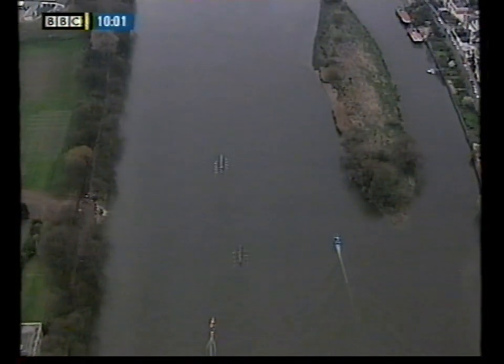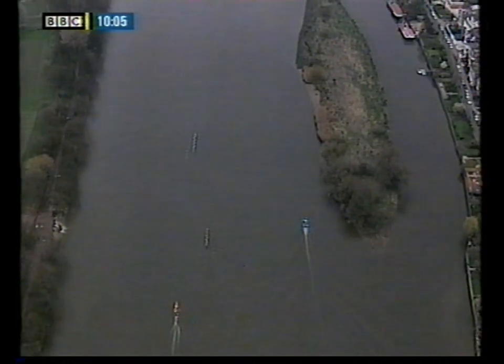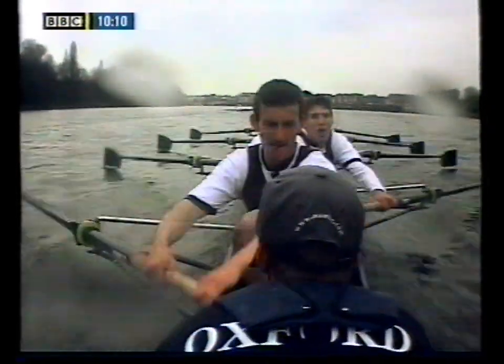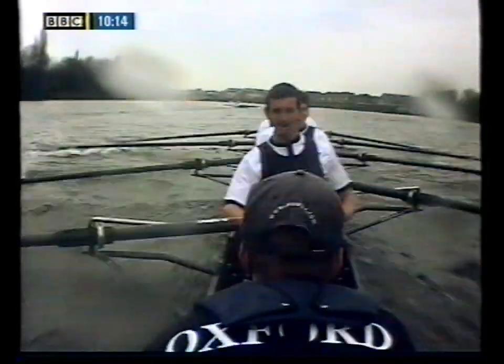So we're almost at the halfway point now. And as I said before, Cambridge can only lose it themselves. I do not believe that Oxford can close this.